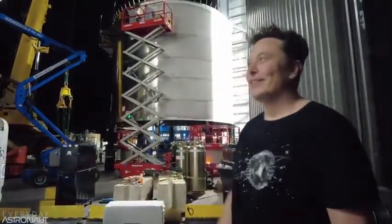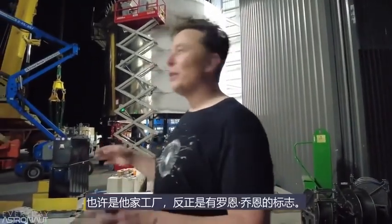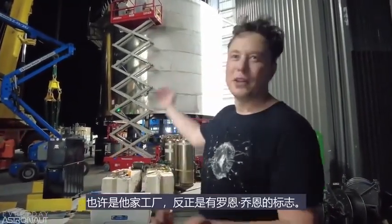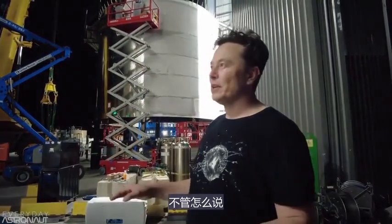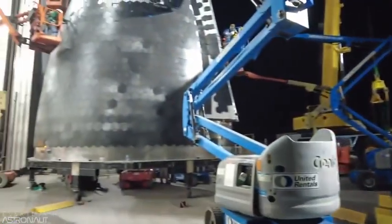Okay. Literally, I was like, is that a surf shop? Oh, so maybe it's like a factory. I don't know, but it's got a Ron John's logo. Cool. But the SpaceX heat shield tile factory is quite big. It's not tiny, because you need to make a lot of these tiles.